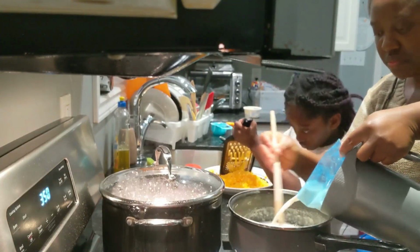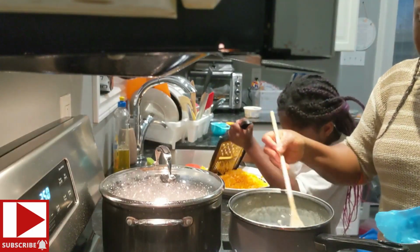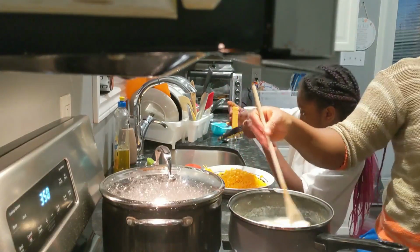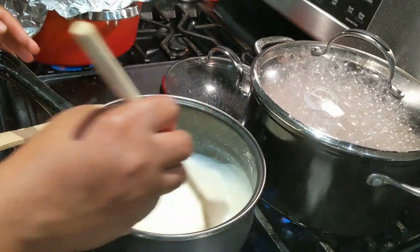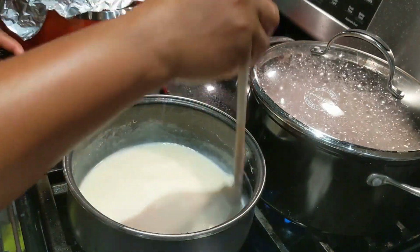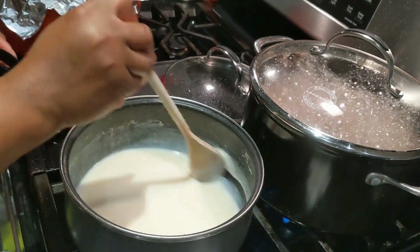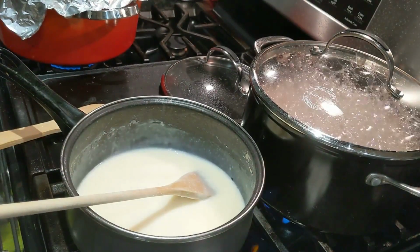I'm making the sauce for the macaroni pie. Now, the macaroni pie I'm making is a hybrid of North American mac and cheese and Caribbean macaroni pie. For North American mac and cheese, you make a roux and add cheese to it and turn it into a cheddar cheese sauce, which you now add your elbow macaroni to make mac and cheese.